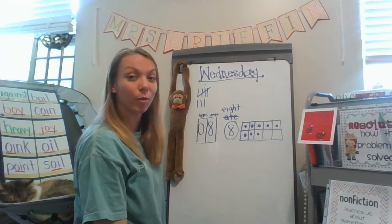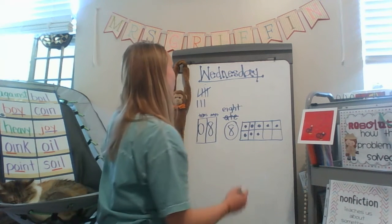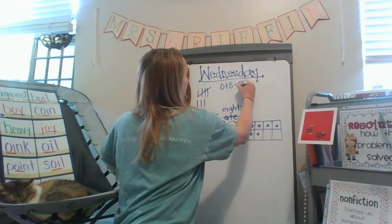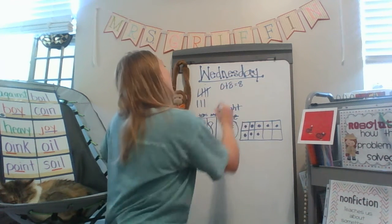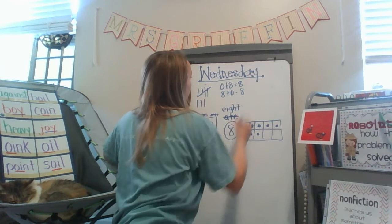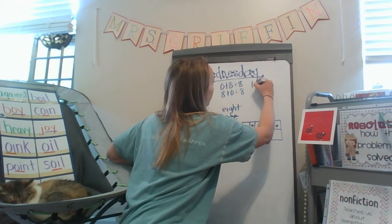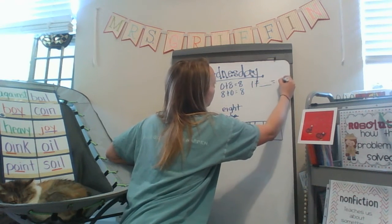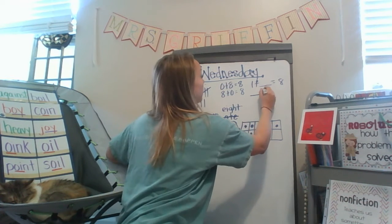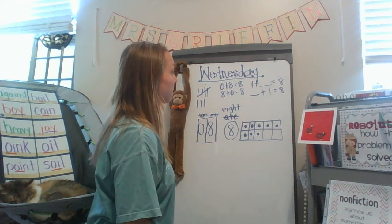Now, the fun part where we start adding things up to equal 8. Now, we always start with 0. 0 plus 8 equals 8. I'm a smart kid, so I flip it. 8 plus 0 equals 8. Now, let's try 1. 1 plus what equals 8? Or what plus 1 equals 8? Because I'm a smart kid and flip it.